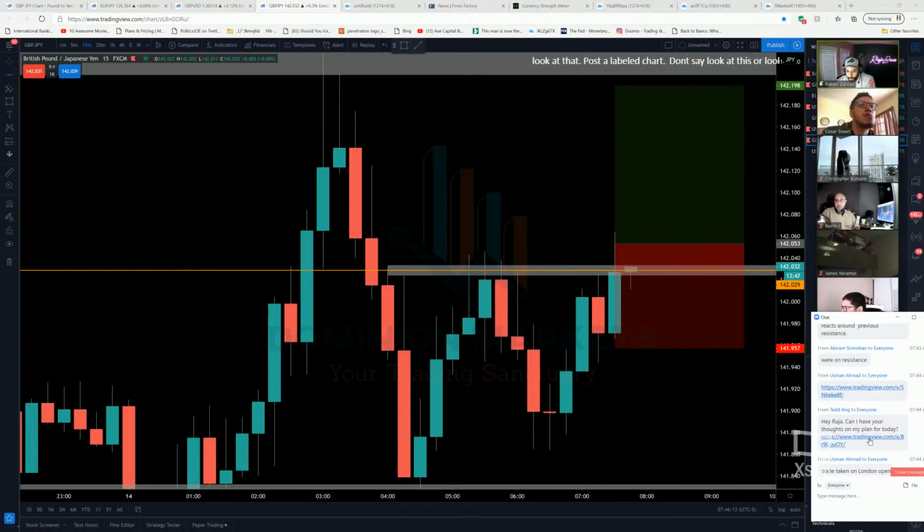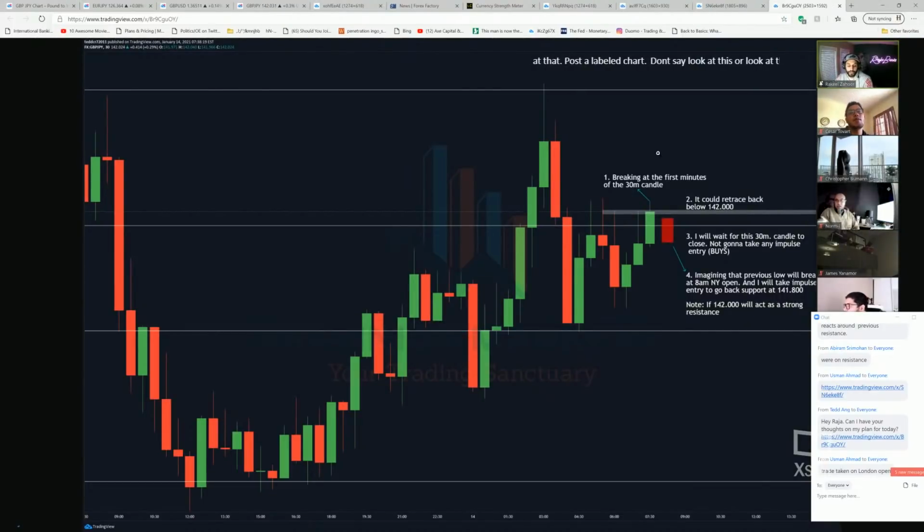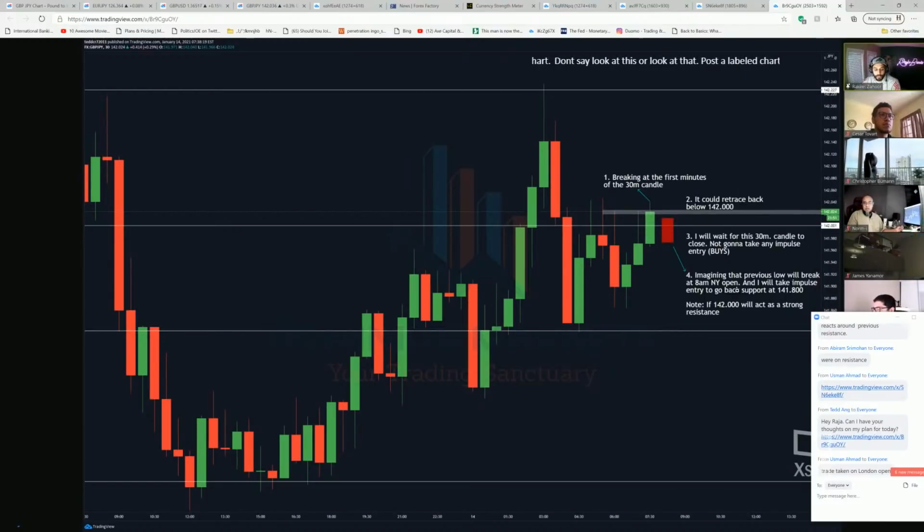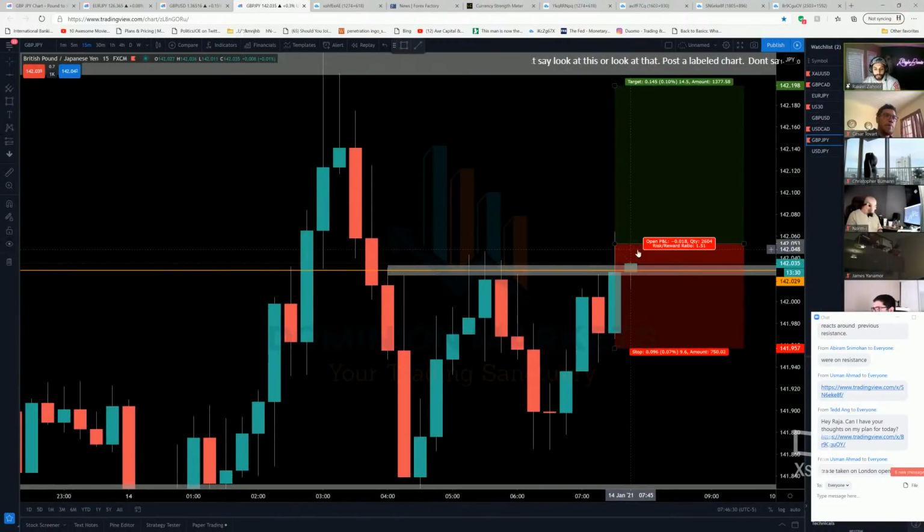Can I have your thoughts on my plan here today? Let's take a look here. This is breaking the first 30-minute candle. It could retrace back. We'll wait for the 30-minute candle to close. Not going to take any impulse buys. Okay, that's pretty good. That's a great idea. So you're going to wait for the candle to close for you to take a buy.